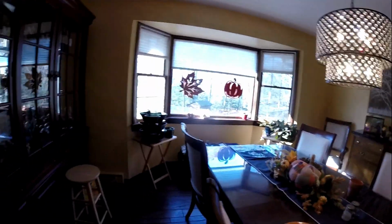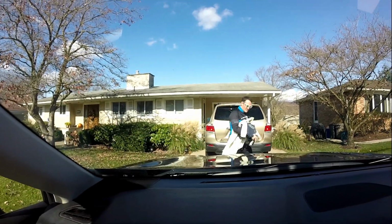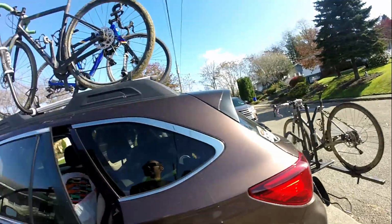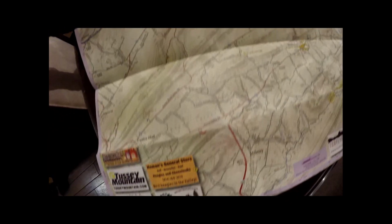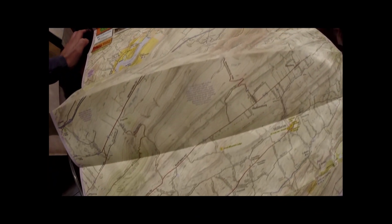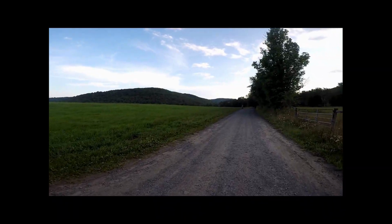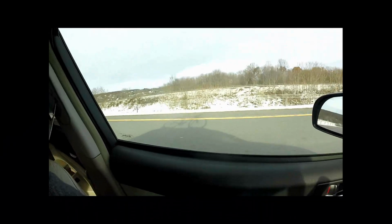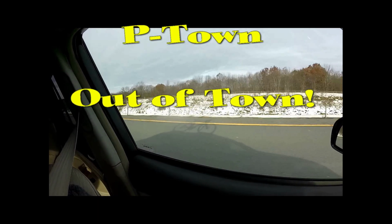A beautiful day out there. Pack the gear and get to the car. We'll need some maps, we're traveling far. Some new trails or gravelry now. This is P-Town, out of town.